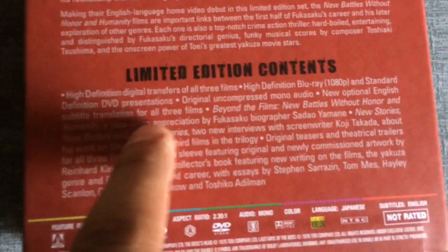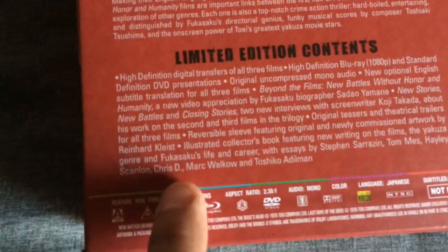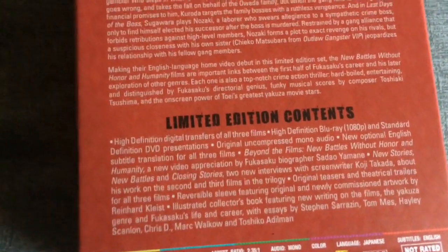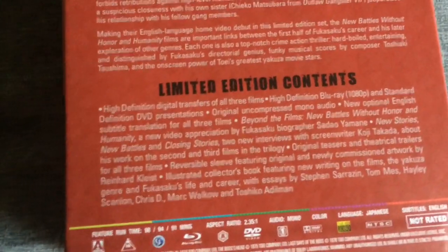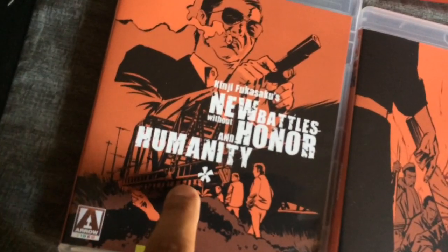Here's the back of this, like the contents inside, all these extra features in this thing. Interviews. You get featurettes on the style of these Yakuza films, the Kinji Fukasaku movies. Great featurettes on the director himself, people talking about him, film historians talking about him. It's really, really interesting, actually. And here are the movies you get itself.